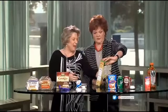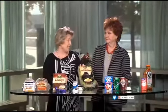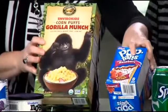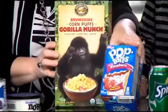Well, Corn Puffs Gorilla Munch. Here's the thing. If this is what is in your pantry, your kids will eat it. But I brought this to prove a point. This is heavily marketed to kids. We all know what this is. And if you look at it, people say, oh, right here it says made with real fruit. You think, oh, that's fruit. Turn it over, read the ingredients, full of dyes.